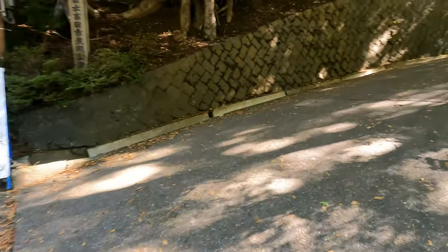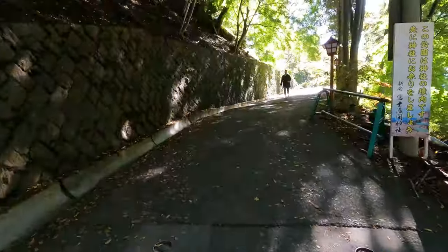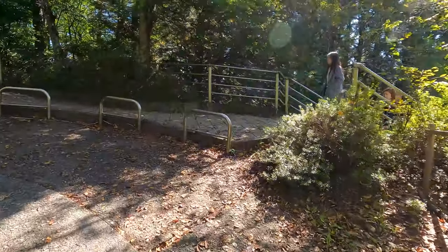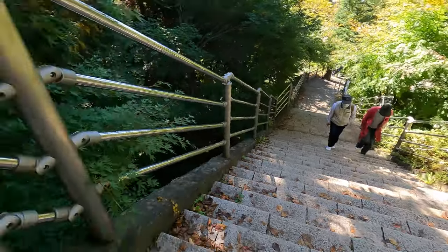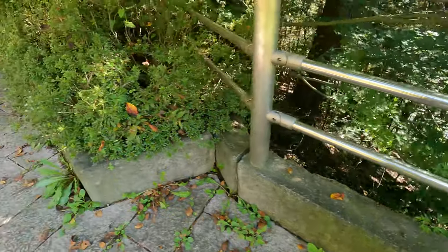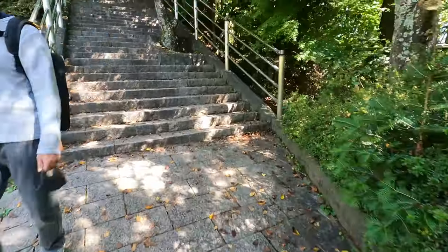Go up the stairs or slopes to get to the viewpoint. Both get to the same place. This stair has 398 steps. On the way to go up the stairs, you can see Mount Fuji. But please watch your steps not to fall down.